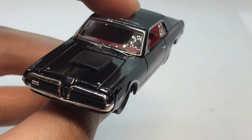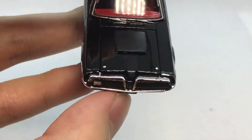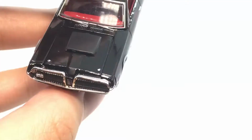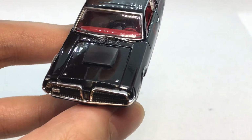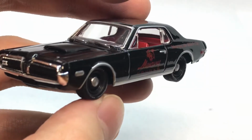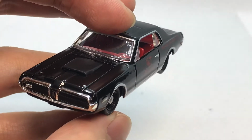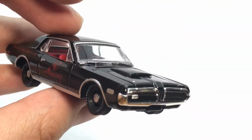And also the hood does not open. I tried very hard, because I've looked it up online, and I know other Mercury Cougars by M2 Machines actually have opening hoods. This one I tried very hard, it doesn't seem to open. So either all of these don't have opening hoods, or I'm just very unlucky with the one being super tight.